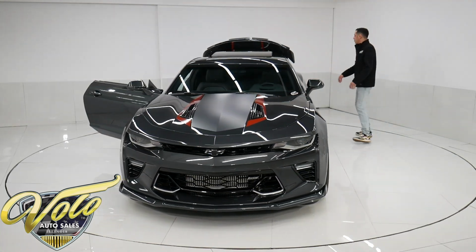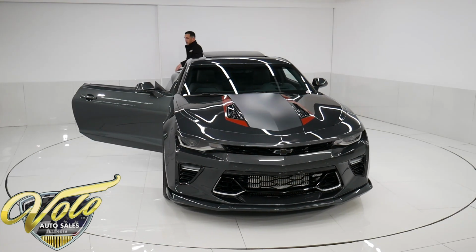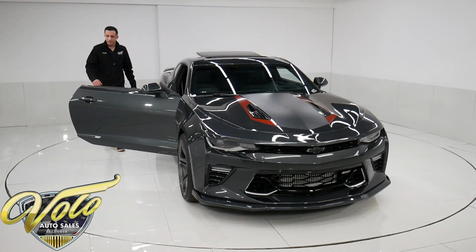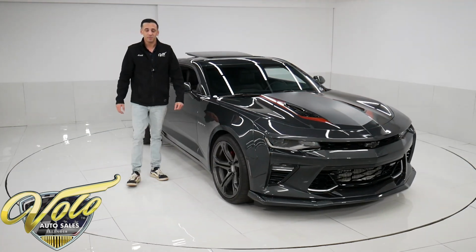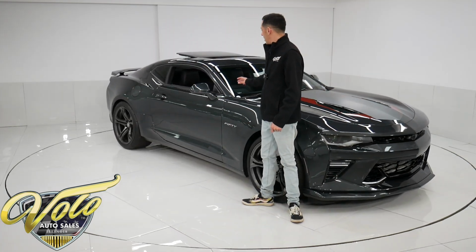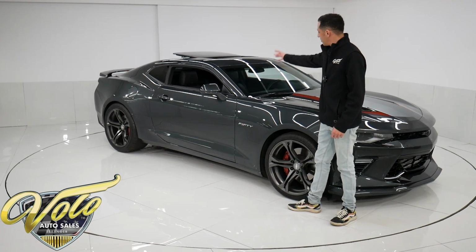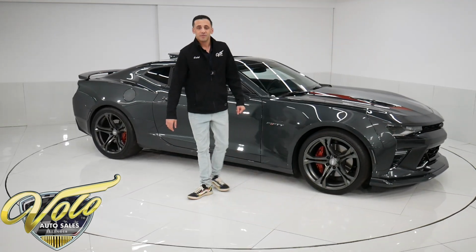Overall, that was my impression on this 2017 50th anniversary Camaro. Guys, this is a really amazing build on this car. For the price that we're selling it, you would not be able to go out and build it for a fraction of it. And it was very nicely done. The car itself is in excellent shape. It's ready to be driven. But thanks for checking it out.